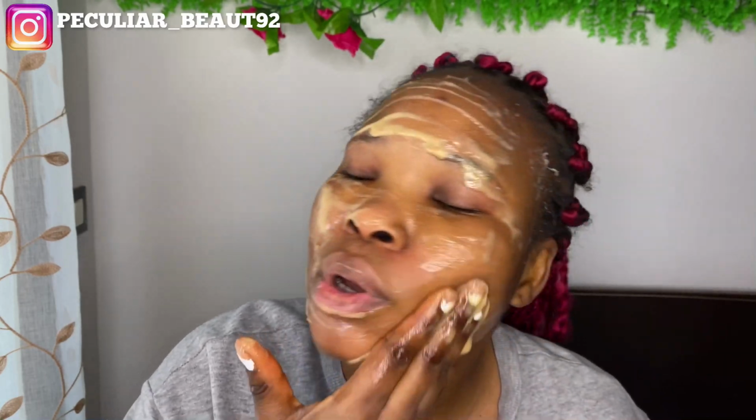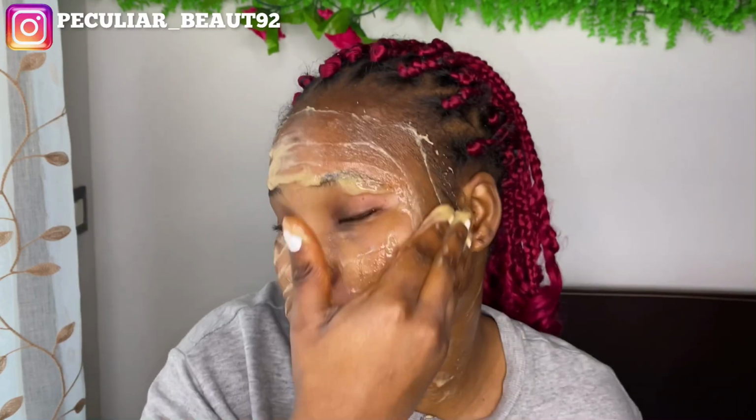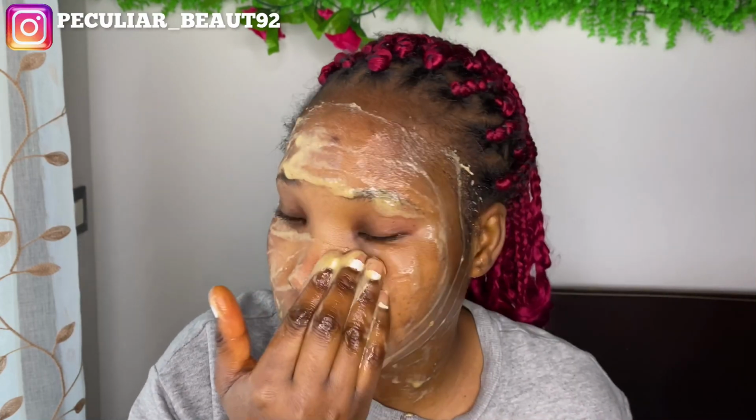So try to apply it even under your neck, massage it very, very well. Some people do have a dark spot on their neck, on this place, they have a lot of spots, and even their chest, they do have spots on the chest as well.